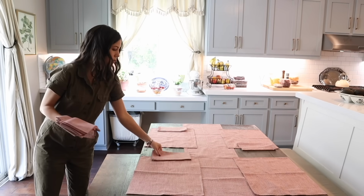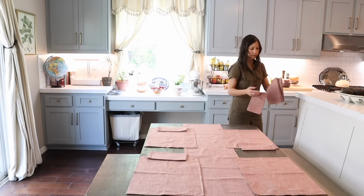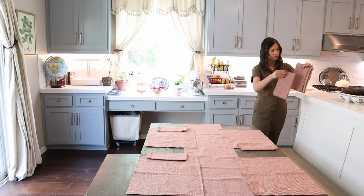Huddleston is a small business with beautifully crafted table linens. These are 100% cotton, woven in Japan and sewn in California. I love their story.